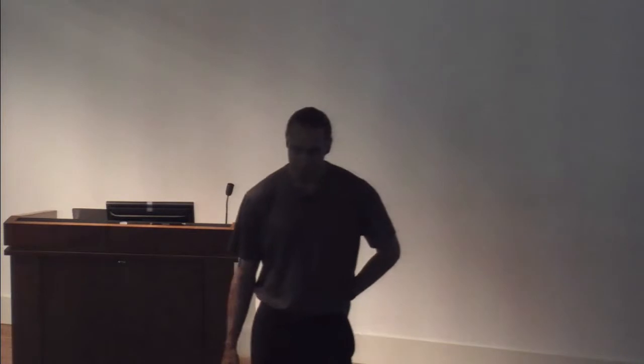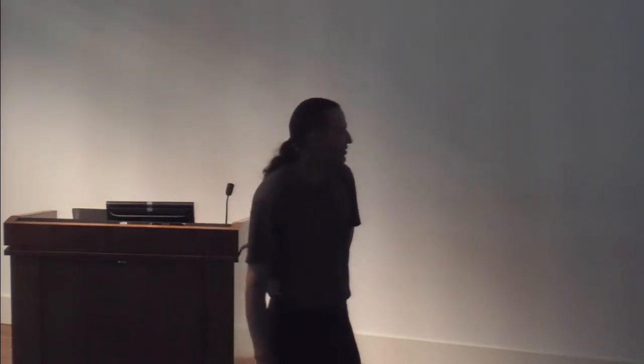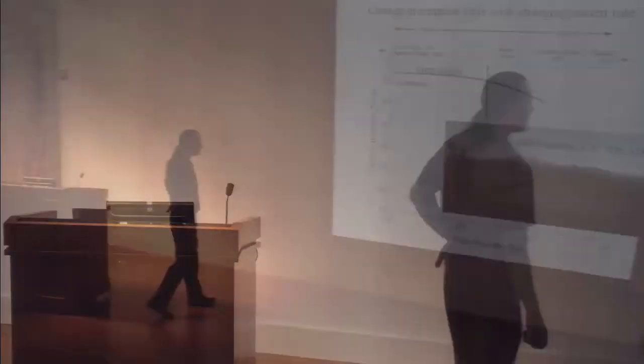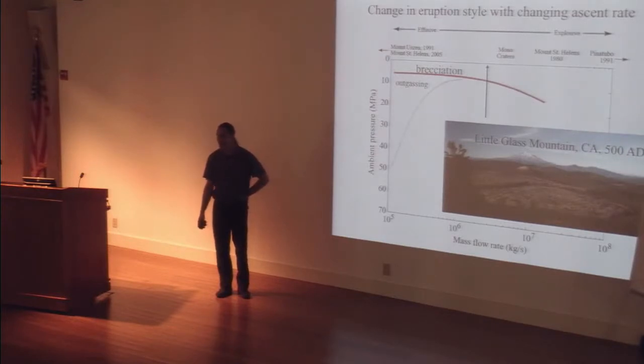In this volcanic eruption, the composition of the melt is always the same? The amount of fluid, the amount of silica? The question is, is the composition of what's erupting here the same? For the purposes of what I'm talking about today, it's the same.